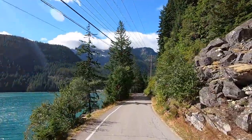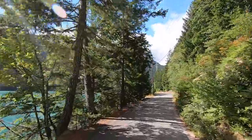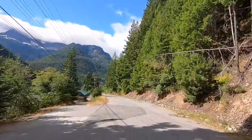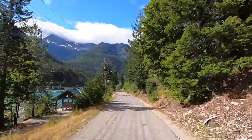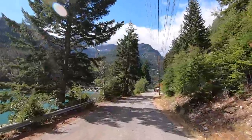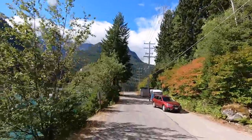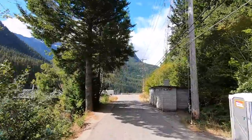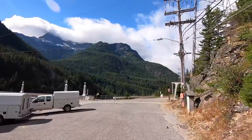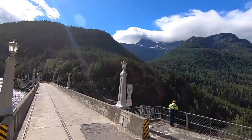Some people walking. Bet they walked all the way down to the dam. That's a long walk. Got power poles running through here, so there's power. Amazing place. Okay, we get to go across this thing again. Man, it's just pretty. Can't even describe it. Even got restrooms right here. But they got no parking all over here. Oh well, let's just go. Look at that guy enjoying the view. Here we go.